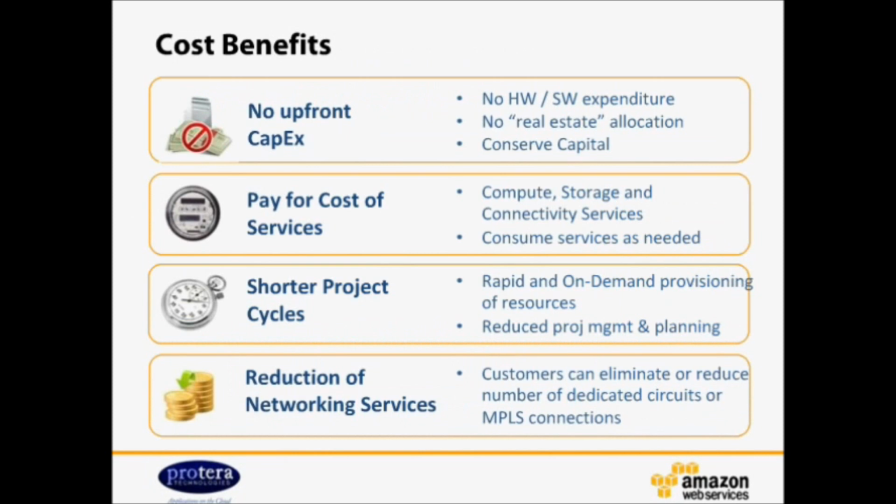So key benefits on cost for Merfield that they looked at, again, the no CapEx up front, so no hardware, software, no real estate allocation in the data center, and conserving the capital. The pay for cost of services, again, that compute, the storage, and the networking services are pay as you go, and then the consumption of services as needed. The rapid and on-demand provisioning of resources was a key part. So again, we built those systems up, we quiesced them, and they gave us the heads up on a Friday that they wanted to start that next Monday, and we had them up within minutes. So very quick, reduced cycle times for implementation.